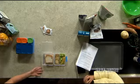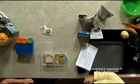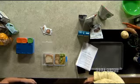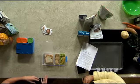I have Udi's bread right here, which is also one of the sandwich-friendly breads. It doesn't really need to be toasted like some of the other gluten-free breads. Okay, so it tastes the most like normal bread. Yeah. And then I have some Boar's Head deli meat with it. Boar's Head and Dietz and Watson, those are some of your safe deli meat brands for gluten-free.